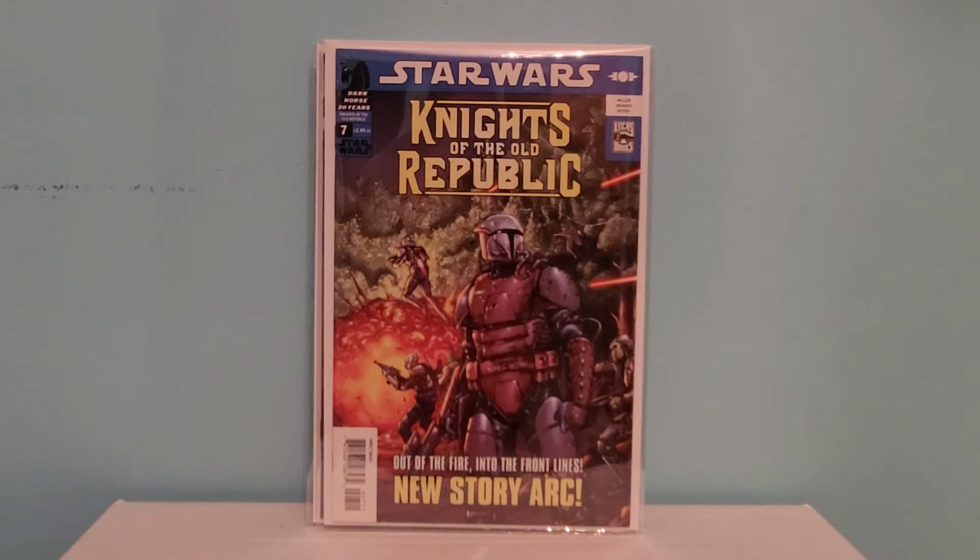But this is Star Wars: Knights of the Old Republic number 7. This is the first appearance of Roland Dyer. He's a Mandalorian commander. At that time, I was in a very huge Mandalorian craze. So when they announced that they had this book, I didn't buy it at first. I was a little bit like, no, I don't want to buy it. But after I saw the Mandalorian season finale, I was like, yeah. So I pounced on it.